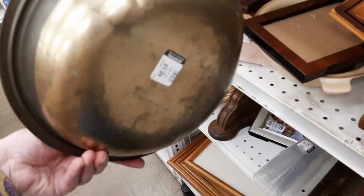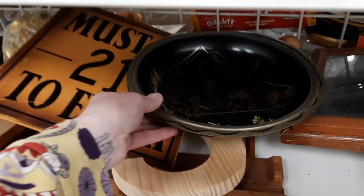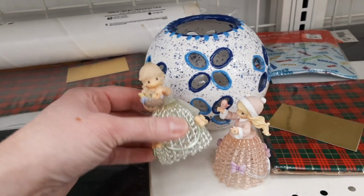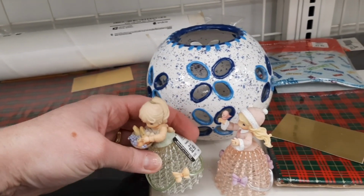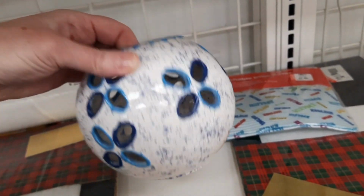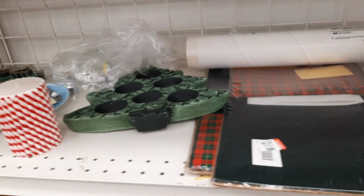I like this though. My mom used to have a collection of these tins, just the trays, and she used to call them tacky tin tourist trays. And here was a bowl. I'd never seen a bowl before. I thought that was unusual. And then these were little Precious Moments bells. They had a sweet little sound to them, and I think their dresses were spun glass. And then I think this was for a votive holder, and to me it looked like a hobbyist piece.